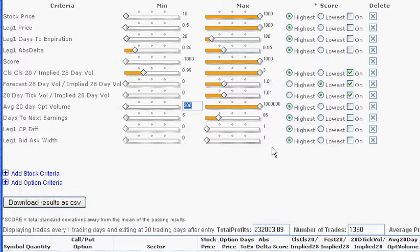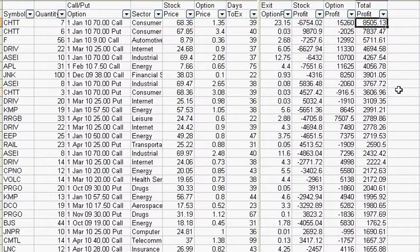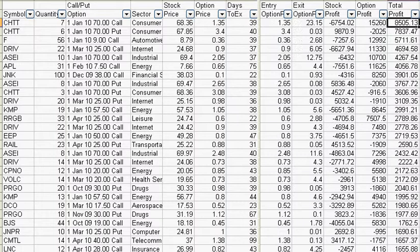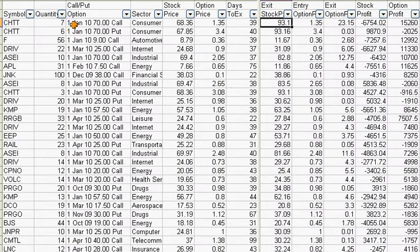Now, one of the things that we could do in the ORATS scanner is we can download these CSVs and take a look at some of the trades here. So let's look at the longs first. And I sorted these longs based on the profit. The highest profit was 8,000 on a 7 lot. It was CHTT, and CHTT was taken over, so the stock price went from 68 way up to 93. The January 70 call went from $1.35 way up to 23.